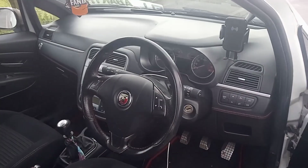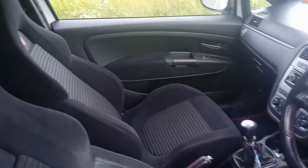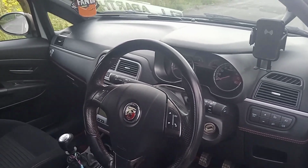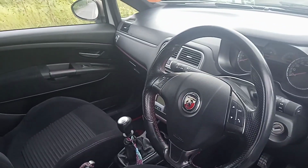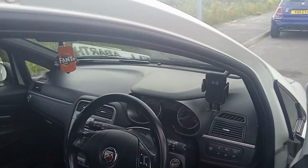So here we are on the interior of the Abarth Punto, and that just feels so weird to say. I mean, considering how rare these cars are, it's quite an opportunity to actually get inside one of these and review one as well. So with respect for the owner, I won't sit in the car because it just feels wrong in a way. Even if I had permission from them, it just feels a bit weird. So I'll just stand outside it, but as you guys can still see quite a lot.